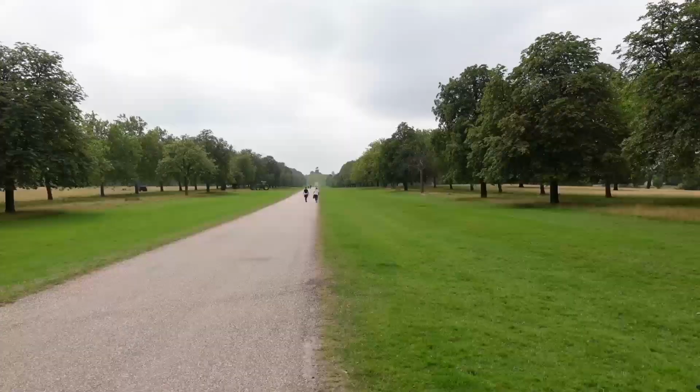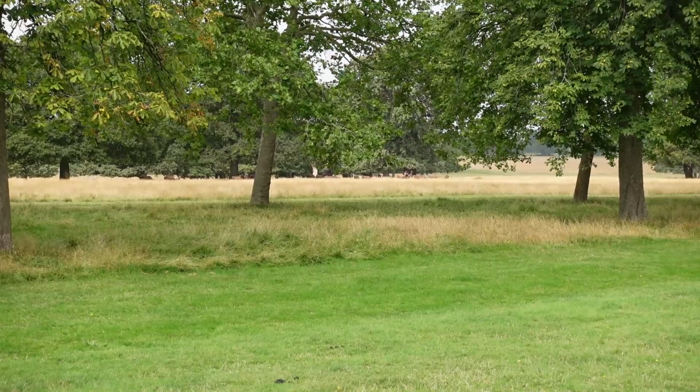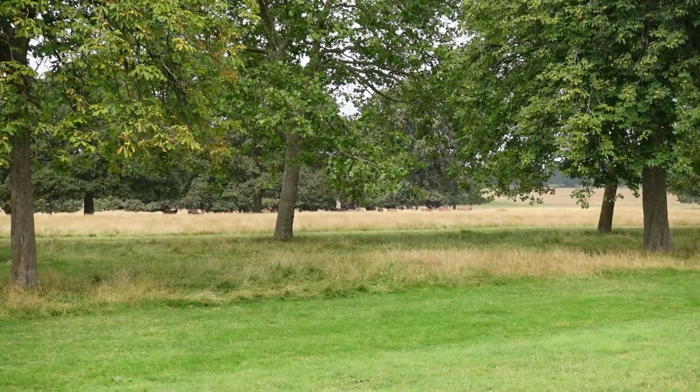So we're kind of halfway between the copper horse statue and Windsor Castle, off that way there's a massive herd of deer. You can just see them there under all of those trees. A bit far away for us to get a decent look, but there's literally loads of them.